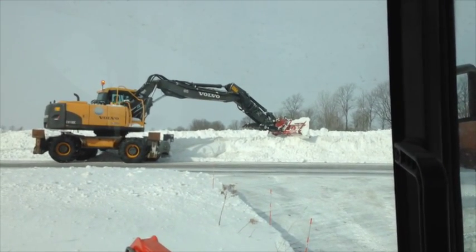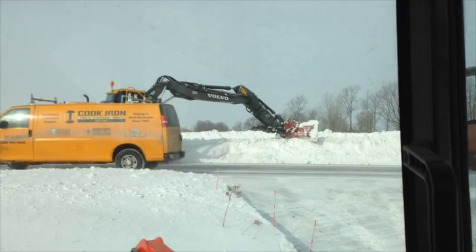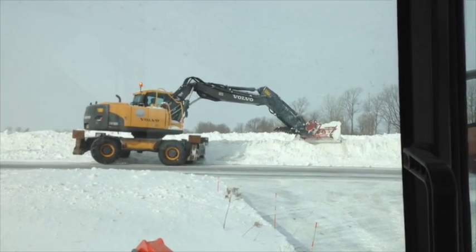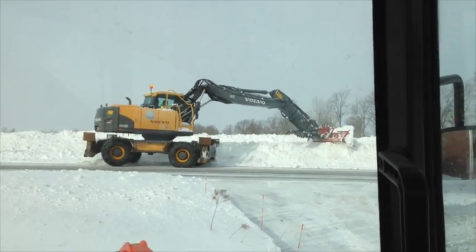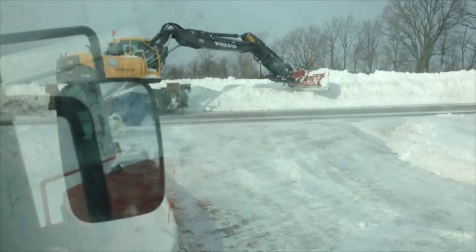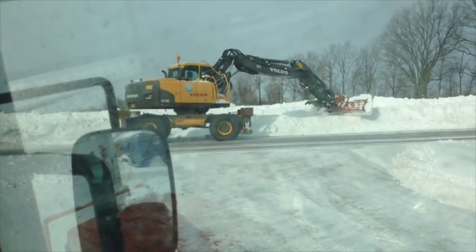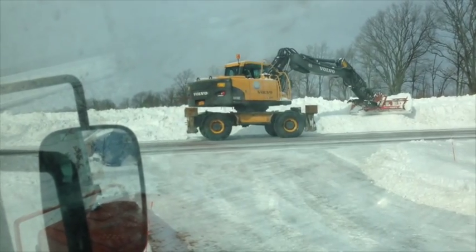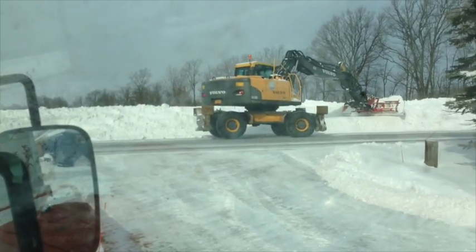And that's why they need such a long arm there on this machine. They're trying to take this whole chunk of snow, this whole long, thin mountain of snow, and push it back probably 15-20 feet from the edge of the road so that the next time the plow comes through, they'll have a place to push the new snow from the next snowstorm.